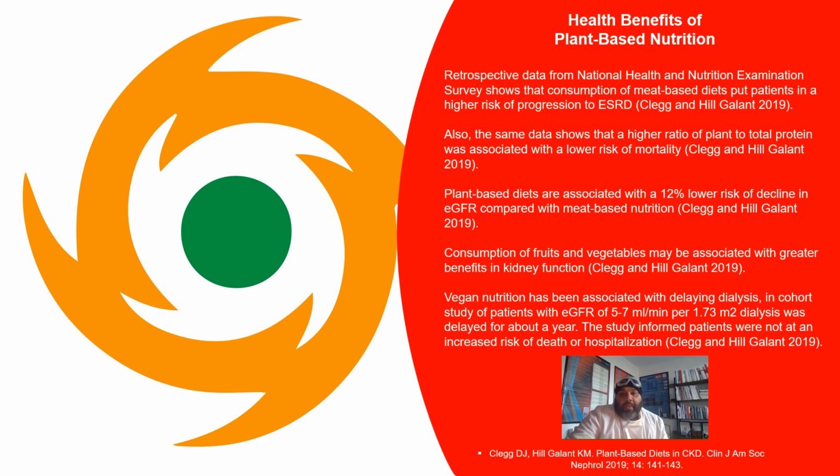A vegan diet has been associated with, for example, delaying suspect or high-risk individuals from going into hemodialysis or a form of renal replacement therapy.